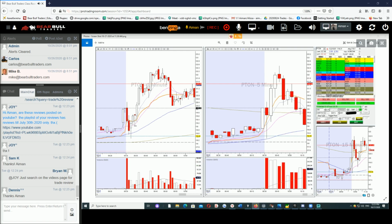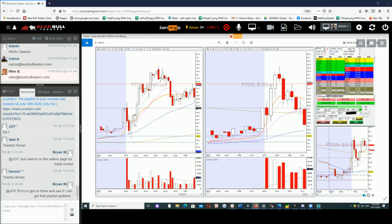He was wondering if I would take a look at one of the trades he wanted to take, but didn't, because it also contains one of the questions he wanted to ask. PTON looked like a good open range breakout this morning, as it showed some buying pressure, and it was above VWAP and above the moving averages.